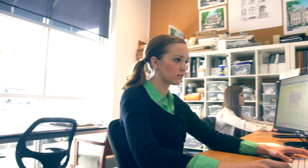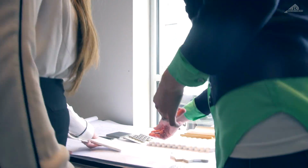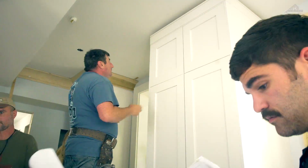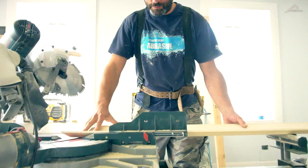We'll work with the client through cabinetry details and picking a cabinetry vendor. We'll also work through the countertops, the tile, shower glass, the entire trim package and millwork package, which will include the crown, the base, the shoe, all of the interior doors, right down to the hardware.